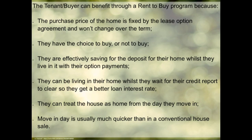I know you'll hear a lot these days of people saving for the deposit, and they finally get to 80,000 and they go to the bank and now they need 100 or 120,000. They're always playing catch up.